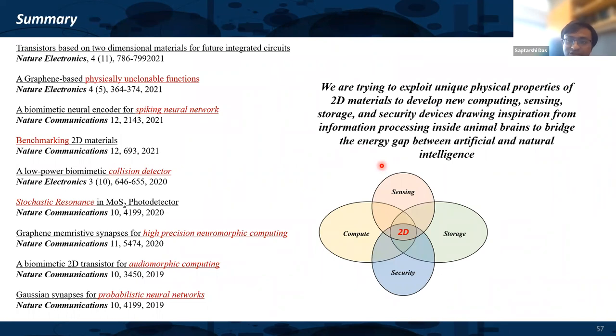I'd like to summarize. What we are essentially trying to do in the short term is to exploit these unique physical properties of these 2D materials to develop this new paradigm of computation, sensing, storage, and security devices, which draws essentially inspiration from the brain. And in the long term, we are essentially trying to see whether the 2D materials can really compete with the silicon technology and can eventually replace or augment the silicon MOSFET, both at the front end as well as the back end. If you're interested, you can read our recent papers. So with that, I would like to conclude and take any questions if you have.